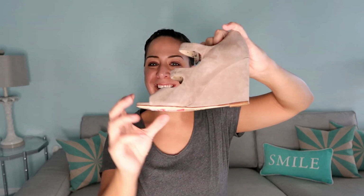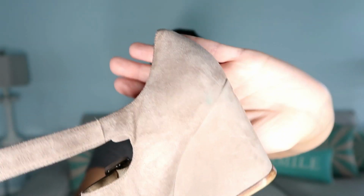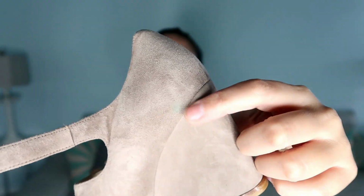These are tiny, made in Italy, Marvin K. So they are three strap style, definitely a wedge. Peep toe. This is a very neutral camel color. Has a little bit of a blue mark right here. Oh, and these retailed for $398 at Nordstrom.